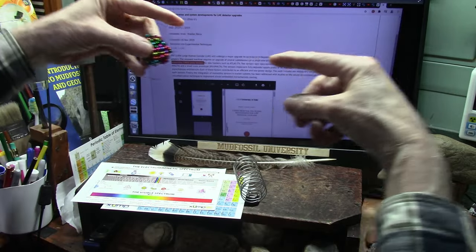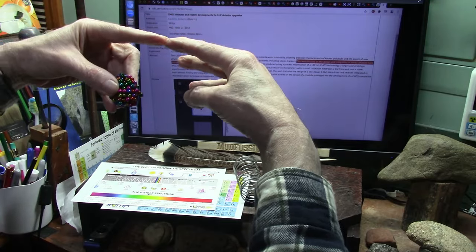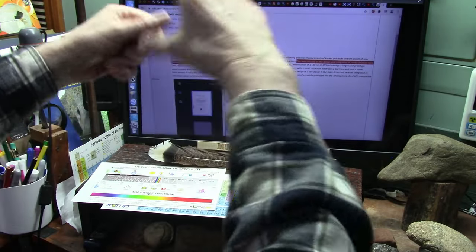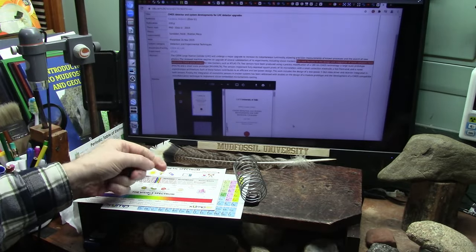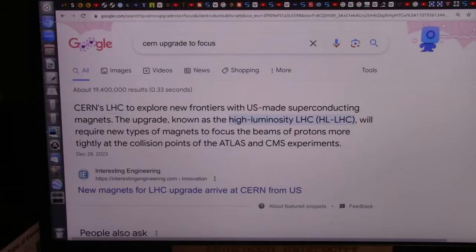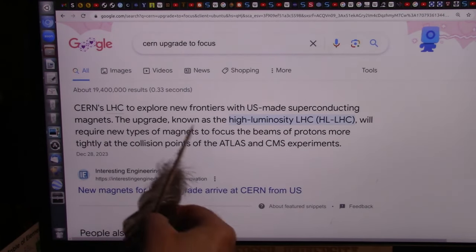The only way you can do it is to have them focus so tight together they can't get away. They're going to get hit. And they're still not going to get hit a ton of times. They increased a lot more, but nothing like we're doing. We're getting every single one of them to collide. 100%. All right, what I showed you was the highest luminosity you could ever get.